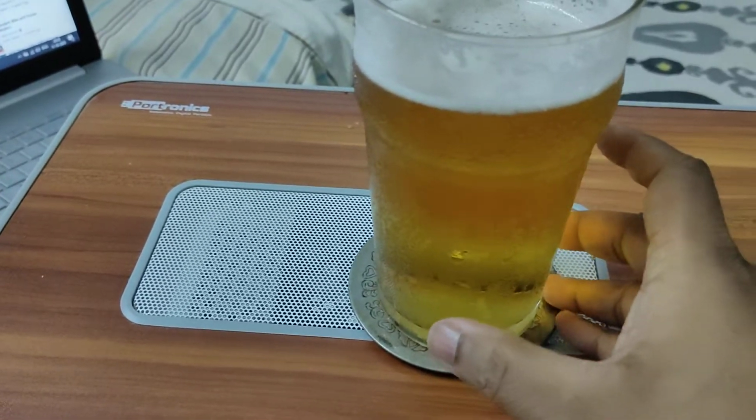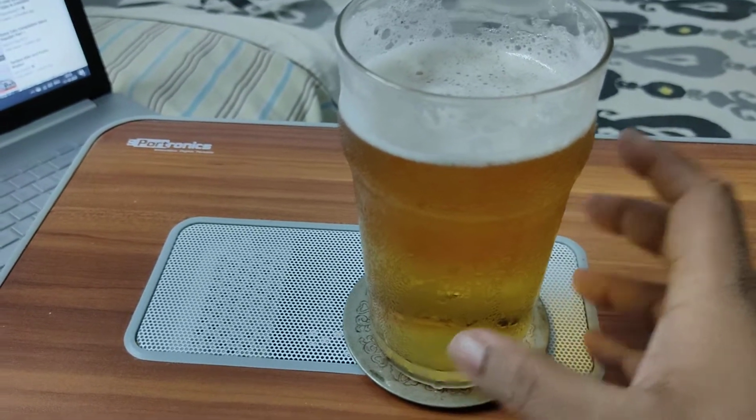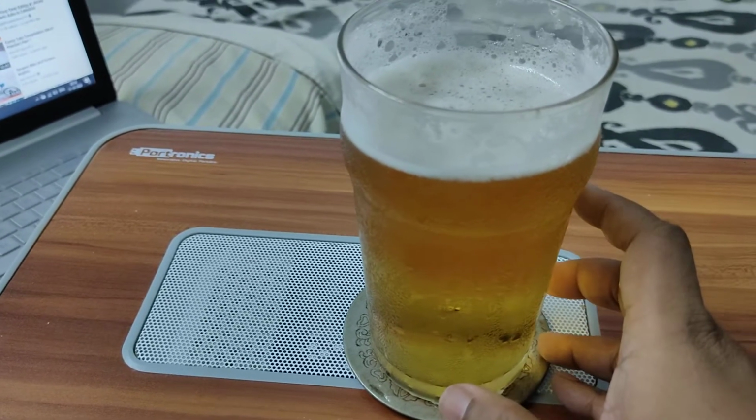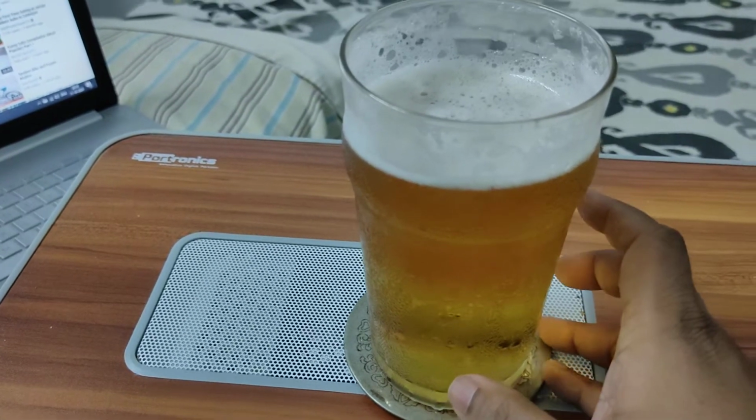If I were to rate it, I don't really remember what I rated the other lagers, since it's been a long time since I've done a beer review, but this one I would definitely give an 8.5 out of 10.